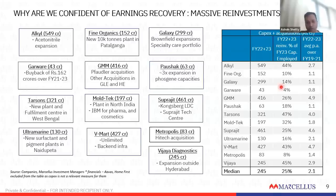In fact, because of this slowdown, previously, because these companies did very well during COVID, many new companies were trying to get into their industry, or many of the existing peers had announced capacity expansion. Because of the slowdown, many of these expansions have now been put on the back burner. Whereas our portfolio companies have gone ahead and invested. For example, Alkylamines recently commissioned ethylamines, its second plant in Kurkumbh, Pune.